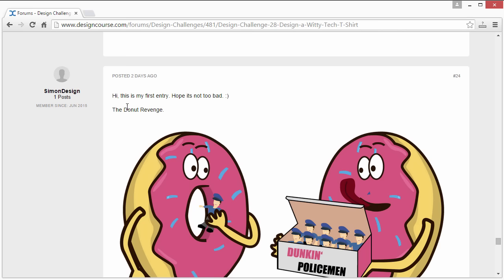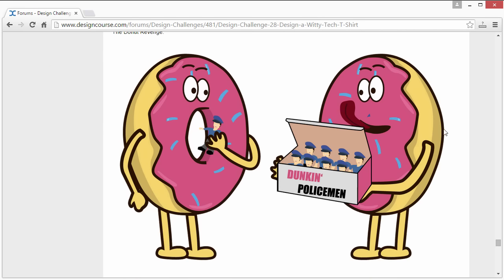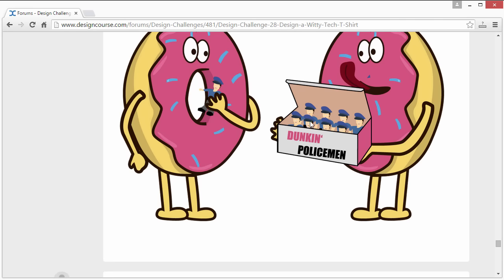All right, the Donut Revenge. Okay, again, this is one of those issues where this had nothing to do with the topic, but in terms of the design in and of itself, I like the design of the donuts and the characters and the expressions. Specifically, if we're looking at the strokes, though, you have strokes on almost everything, but then the policemen are non-stroke designed characters, and it kind of throws off the consistency of the design. The concept in and of itself, donut policeman, that's pretty good. So thanks for that submission.